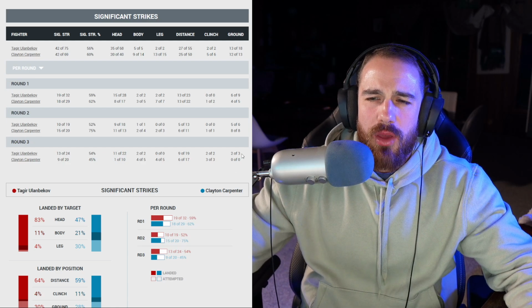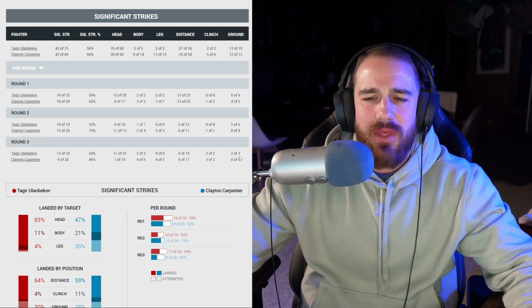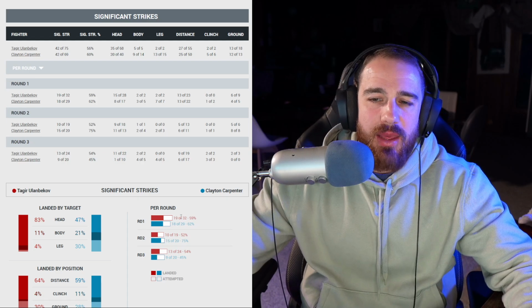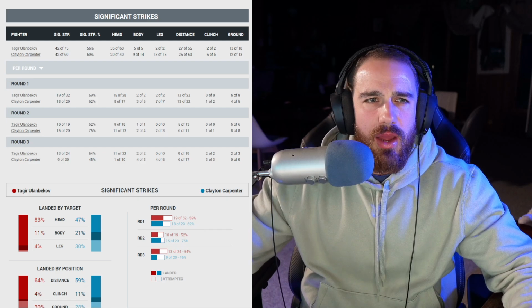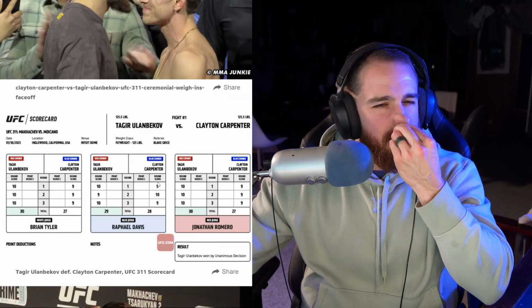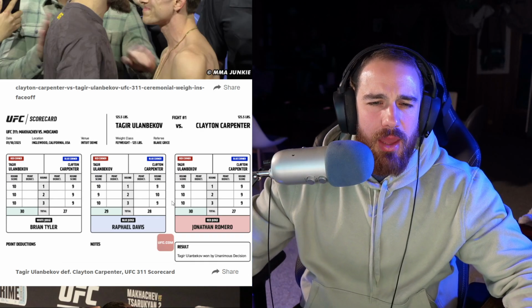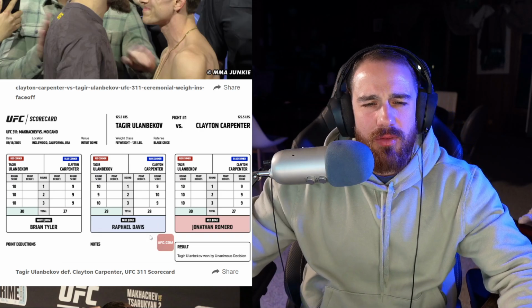Ulanbekov countering the low kick with the right hand, landing well, and Carpenter jabbing and retreating, staying safe. He clearly thought he was winning the way he was fighting. And then Ulanbekov gets that same takedown again, lays and prays, and gets the win here, 29-28, in my opinion. Looking at the scores here, Brian Tyler and Jonathan Romero refused to give damage any credence, and then Rafael Davis scores it how it should be.